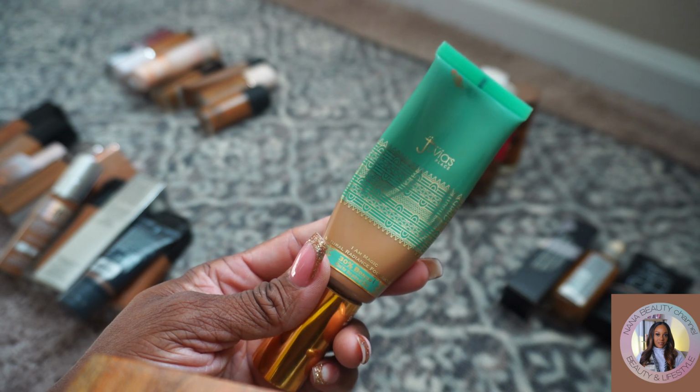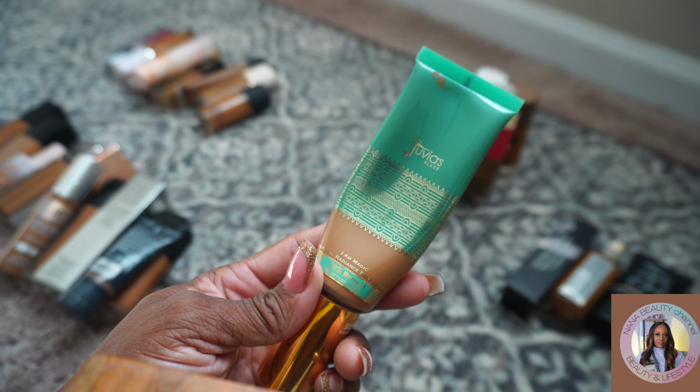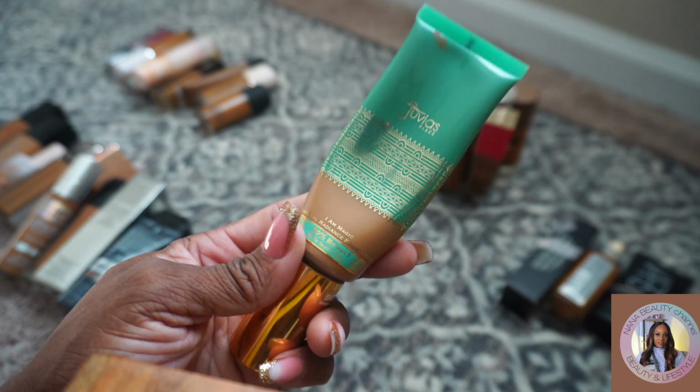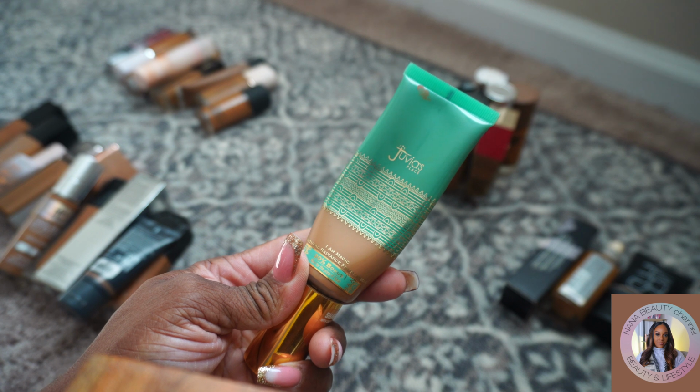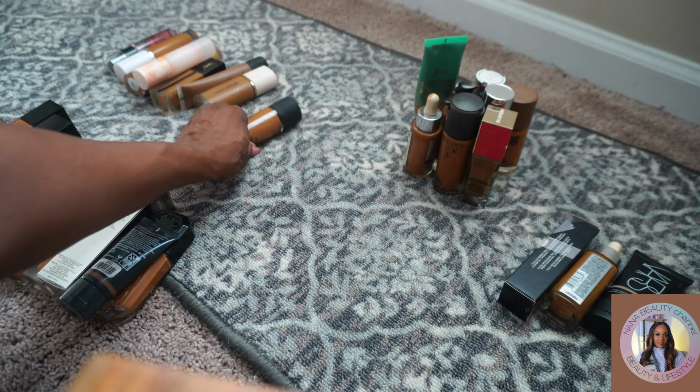It smells very much like strawberry, so if you can't stand scents, this wouldn't be one for you. The color match is good. I'm gonna throw this in the Use It pile because it's not a lot left.